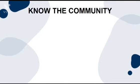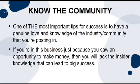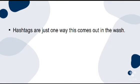Know the community. One of the most important tips for success is to have a genuine love and knowledge of the industry, community that you're posting in. If you're in this business just because you saw an opportunity to make money, then you will lack the insider knowledge that can lead to big success.